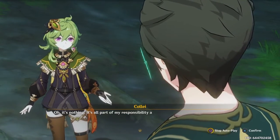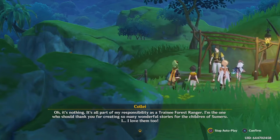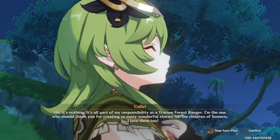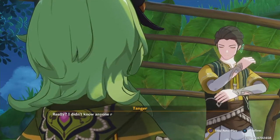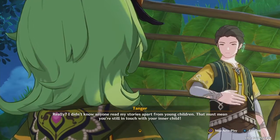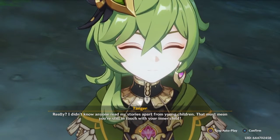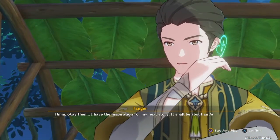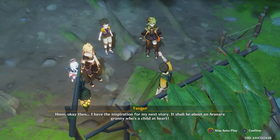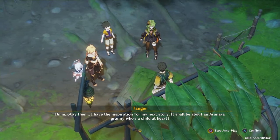Oh, it's nothing. It's all part of my responsibility as a trainee forest ranger. I'm the one who should thank you for creating so many wonderful stories for the children of Sumeru. I love them too. Really? I didn't know anyone read my stories apart from young children. That must mean you're still in touch with your inner child. Okay, then. I have the inspiration for my next story. It shall be about an Aranara granny who's a child at heart.